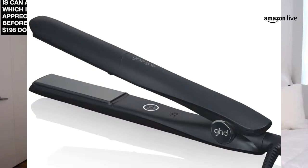This is a bulletproof straightener, in my opinion, because when I drop it on the floor, I don't have to worry about it cracking or breaking. This is a high quality build straightener, put to the test for everyday use. You know it's going to last for a really long time. I've used mine personally for about 2 years now, and this thing is just as nice as it was the day I got it.